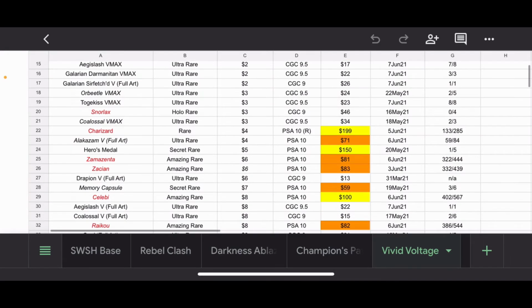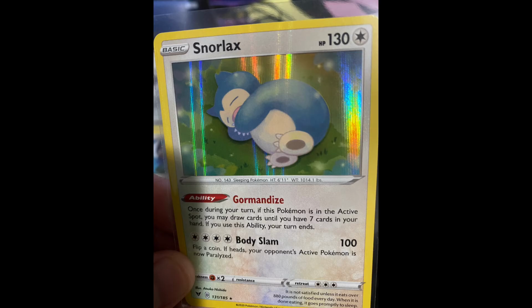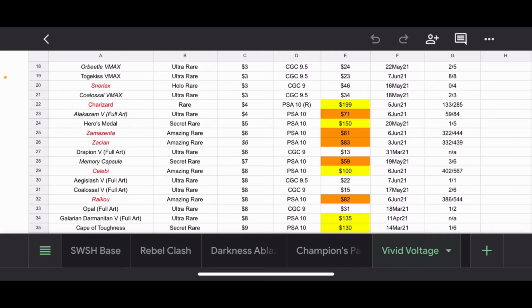So now we move on to the Snorlax holo rare. Another holo rare, and this was also another one that had a pre-release promo, but it's a pretty good looking card. CGC 9 sold for $46. No 10s at PSA, and only 4 have been submitted. I know this is a CGC price, but I'm just using the PSA 10 population for reference.